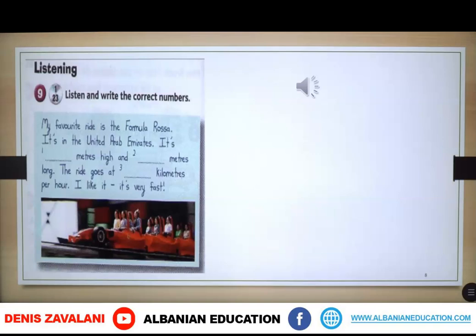Okay, in exercise 9, you're going to listen and write the correct numbers. So the Formula Rossa is being described, and you're going to listen to the description of it and try to write the correct numbers that you hear.